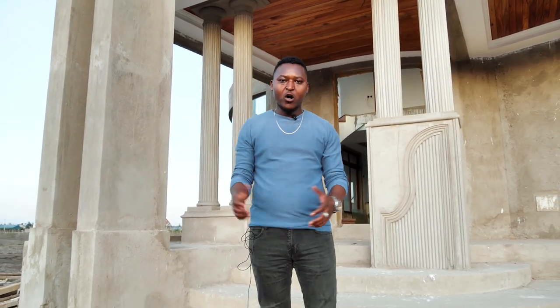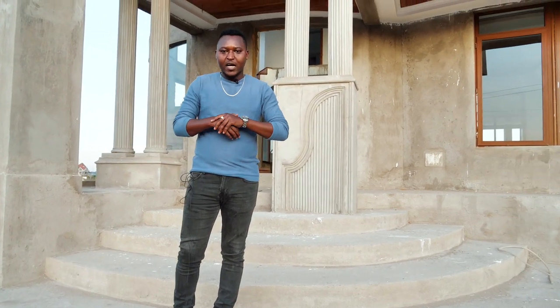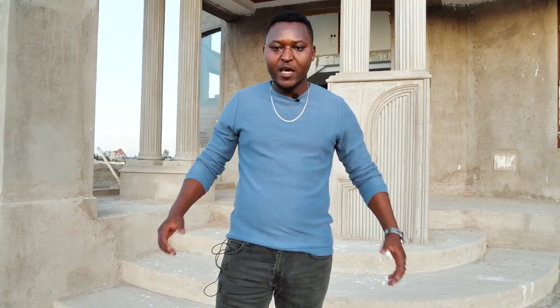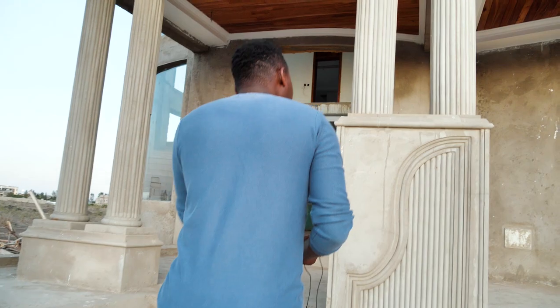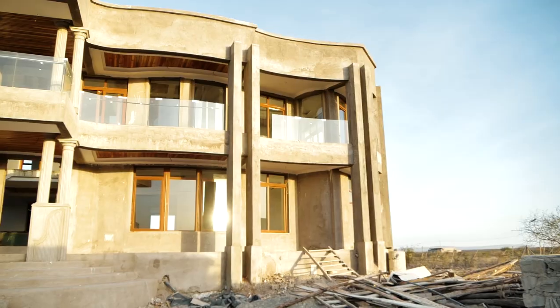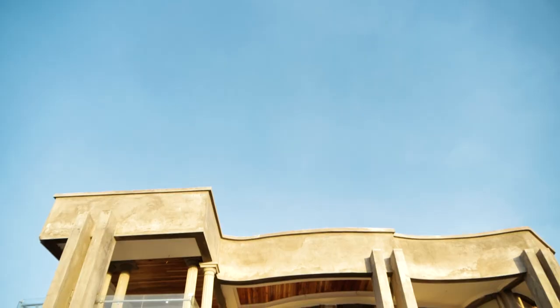Guys, welcome back to Building Africa, another season in Katani, where we are finalizing and doing the finishes for this grandiose house that we've been working on. It is a modern maisonette, and I hope the progress we are going to show you is exciting. We really can't wait to hand over this house to the client. Come with me as I show you the progress and the percentage that we're at.